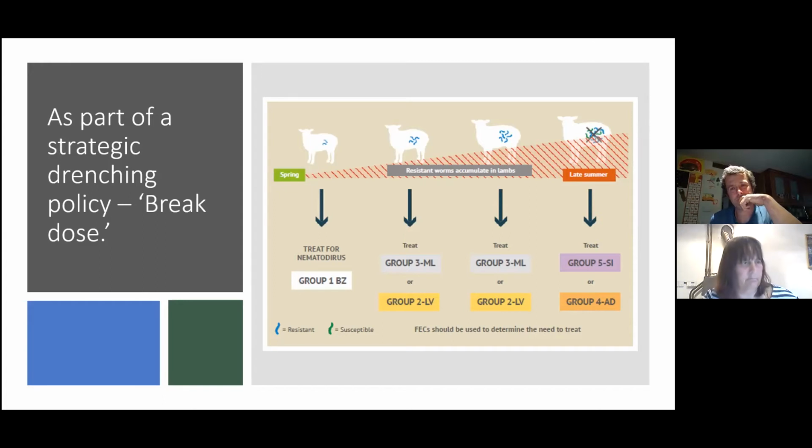Then your second or third dose might be a clear dose or a yellow dose, and your last dose, hopefully in late summer in your late grazing season, would be a purple or an orange dose of wormer, which will clear out all of those resistant worms. You can see in the diagram above with the sheep. Clear out all those resistant worms, give them a really good clear out, if you like, and hopefully help them fatten really quickly.